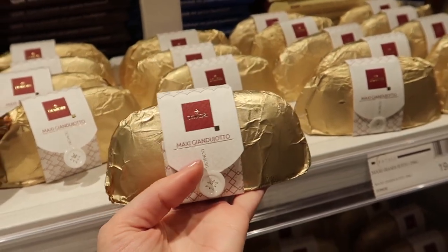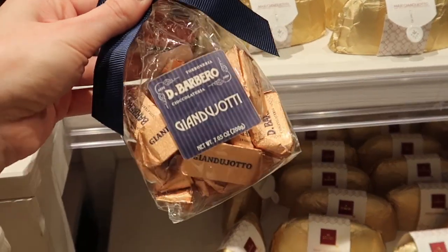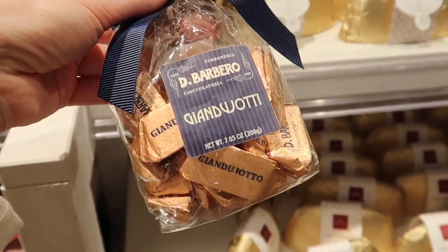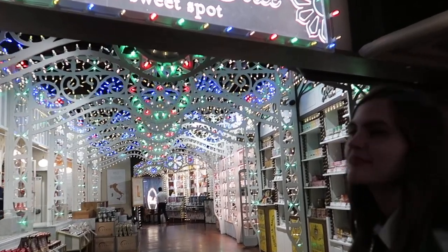This is the size of it. Yeah, but this is maxi gianduja. You can actually try the small ones. They're really good. So we almost missed this, La Via del Dolce.